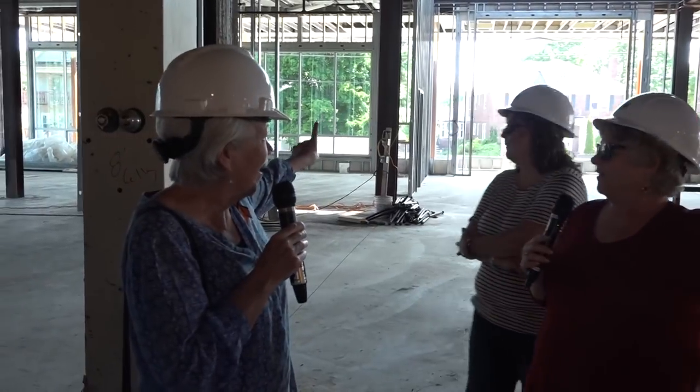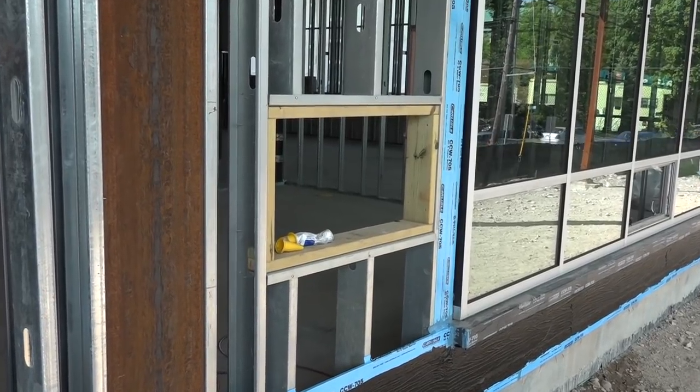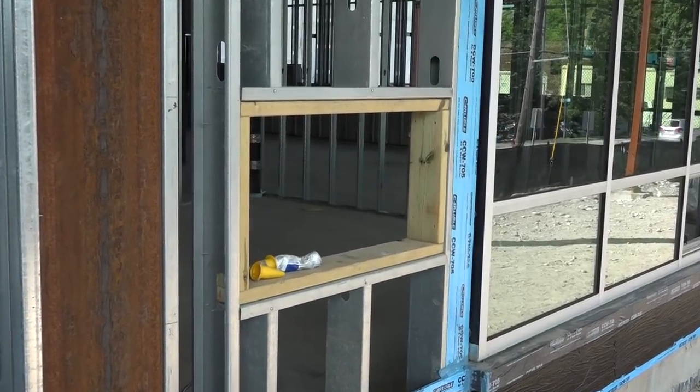We have a book drop outside in the front. And now that town meeting approved expanding the parking lot, we've doubled our parking on the lower level, so we'll have up to 65 parking spaces all together with the front and rear lot.